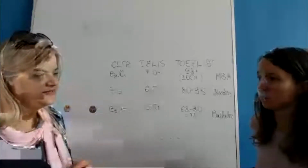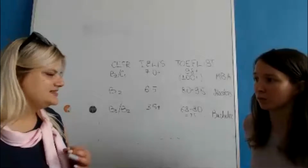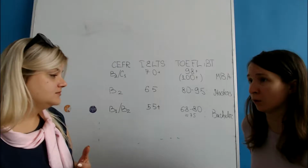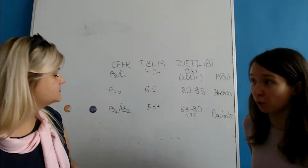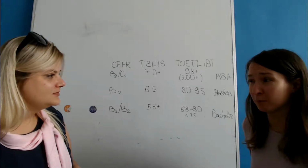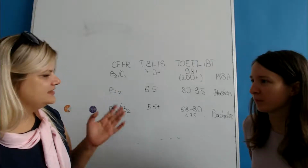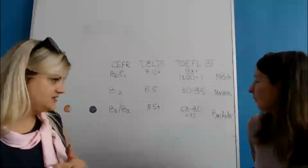Sometimes it is possible to be accepted on some conditions to master's programs starting at 6.0, but it doesn't happen very often and never in top institutions. Yeah, but I've seen a lot of master's programs where the requirement is 6.0, so it's not uncommon. But I've also seen a 7.0 requirement for a master's program, and even 7.5, but only in very top institutions, like for law, LLM programs, or sometimes for medical programs, but it's very hard for international students.